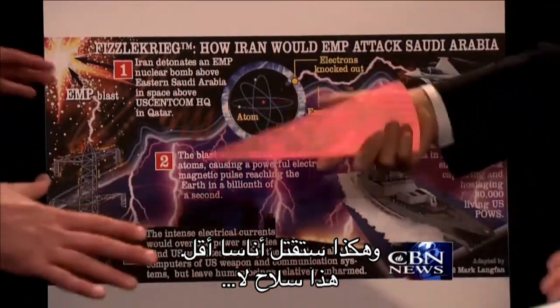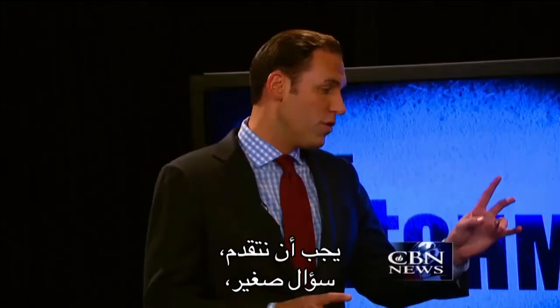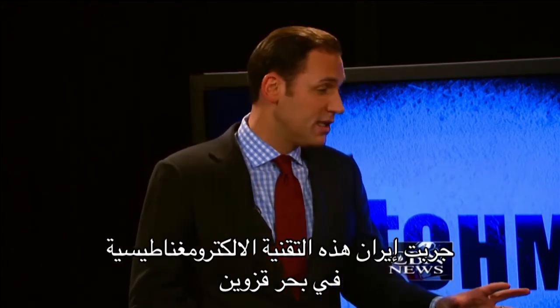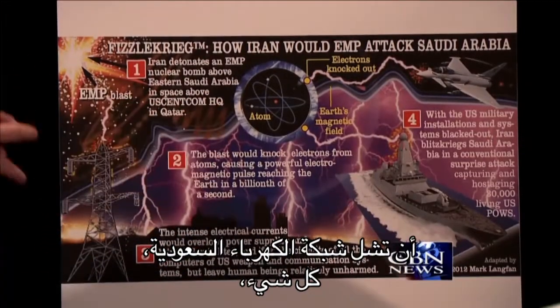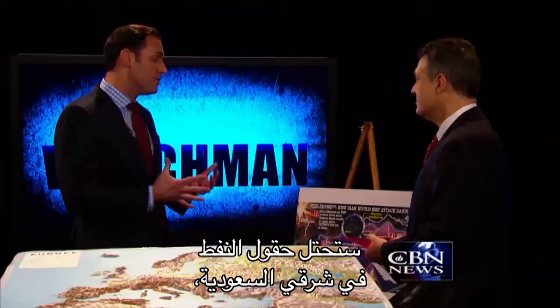It's a weapon where you're not going to kill as many people. So it's actually a fatwa. It's a Sharia-compliant nuclear weapon. We've got to run, Mark, but real quick. Iran has tested this EMP technology in the Caspian Sea. Iran could use an EMP against Saudi Arabia, cripple Saudi Arabia's electrical grid, everything. Iran marches right in and takes those oil fields in eastern Saudi Arabia.